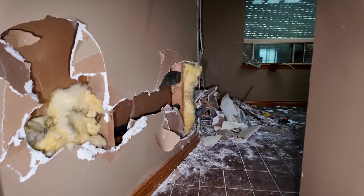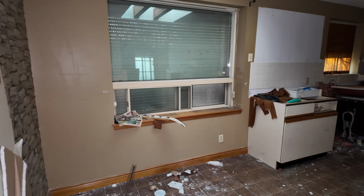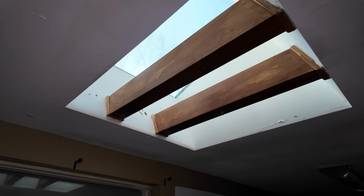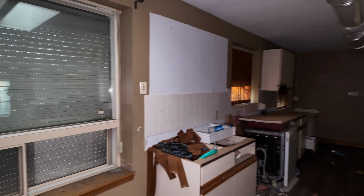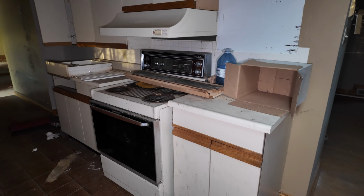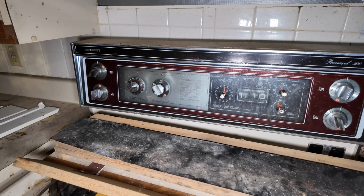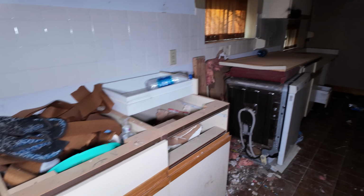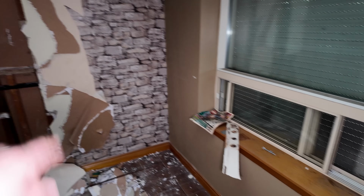It's pretty rough here. It's a shame though, because this is actually a pretty cool house. It's got some cool features like this skylight here with the wood. But again, you can see that the windows are just covered up. Nice kitchen though. Fairly old stove. Same with the hood. Got the fake stone wallpaper there.